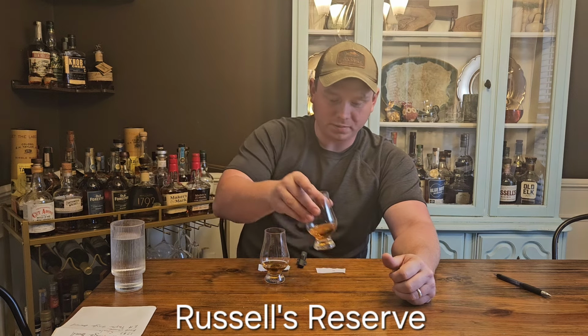I'm going to do 2 rounds of it tonight. For the first 2 rounds, I got my beautiful wife Jessica to pour these, blind these for me, so I don't know what's in each glass. She labeled these A1, A2. I'm going to start over here with 1.